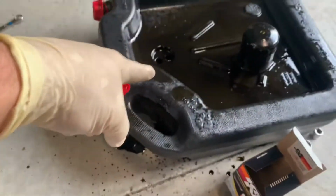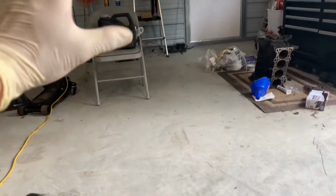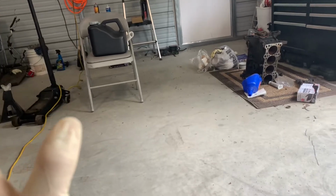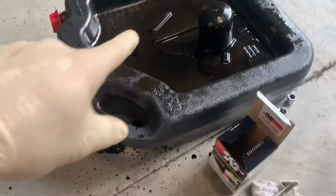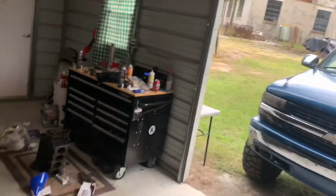Got the oil change finished up, got the truck out. Now I'm about to start cleaning up this oil. Get it out of this drain bucket into that bucket right there. That's a disposable bucket, so once I'm good, I can take that to the landfill, dump it out, and we'll be good there. So I'm gonna go ahead and clean this up, clean up the floor, reset the oil light in that thing, and then that's probably it for this video.